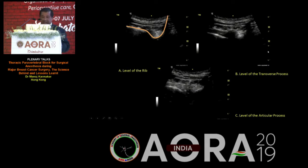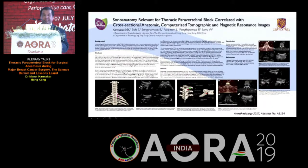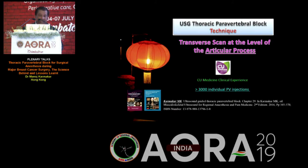So when you look at this, this is the sonographic pattern you want to identify in your mind's eye. You can see the wedge-shaped paravertebral space with this green structure, the intervertebral foramina. So today we can very objectively identify the paravertebral space. We presented this work and it'll soon be in publication. To date I have performed more than 3,000 individual injections in many hundreds of these patients.